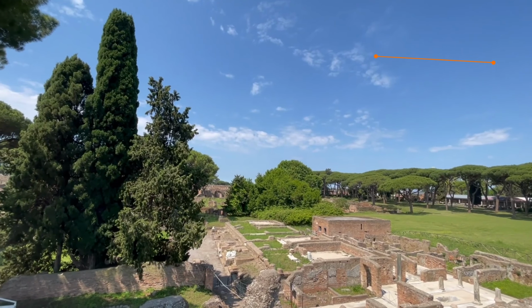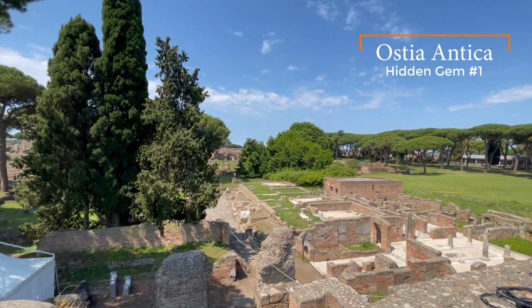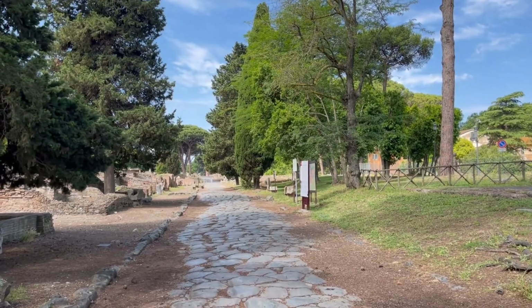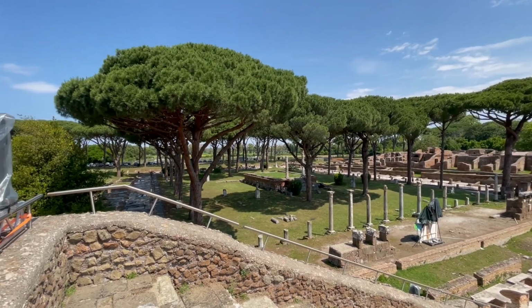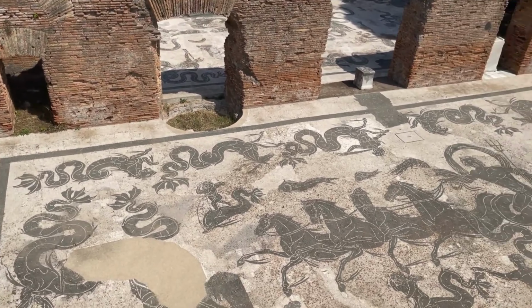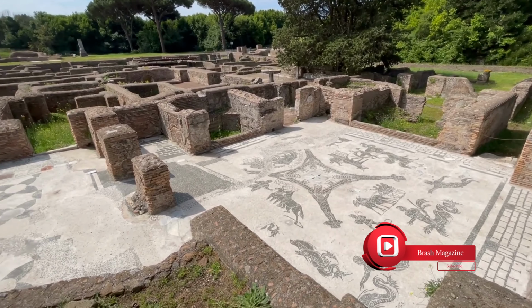We start off with the ancient ruins of Ostia Antica. Rome has no shortage of ancient ruins, but none quite like Ostia Antica. It is a large archaeological site close to the modern town of Ostia. That is the location of the harbor city of ancient Rome, 25 kilometers southwest of Rome. Ostia Antica is purported to have been Rome's first colony and is such an impressive place to visit in Rome.